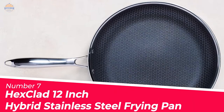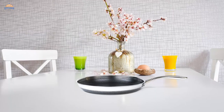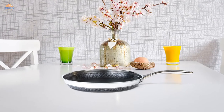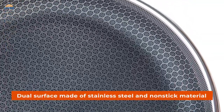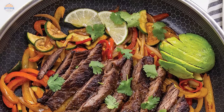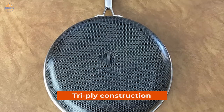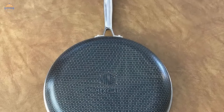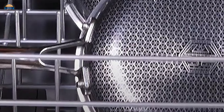Number 7. HexClad 12-inch Hybrid Stainless Steel Frying Pan. The HexClad 12-inch stainless steel frying pan is a great option for those who are looking for a durable and easy-to-use cooking pan. It features a dual surface made of stainless steel and nonstick material. This allows the user to cook with less oil, grease, or butter while still achieving good results. The tri-ply construction means that the pans are built to last and be resistant against scratches and wear over time. They also feature dishwasher-safe surfaces that make them easy to clean, even if they get covered in food residue.